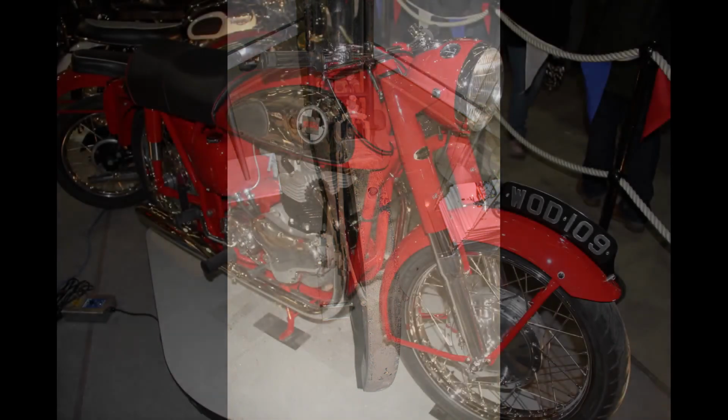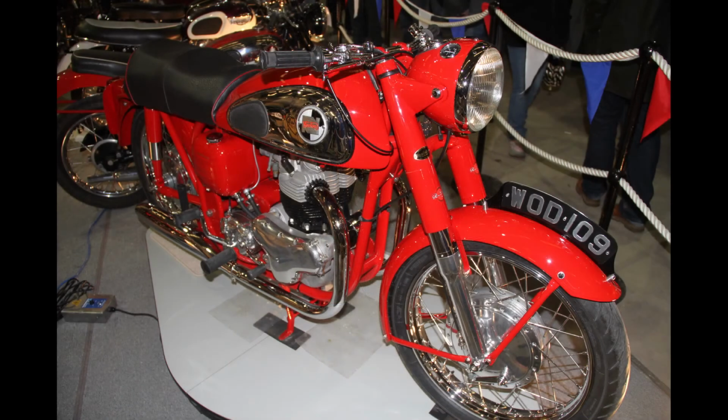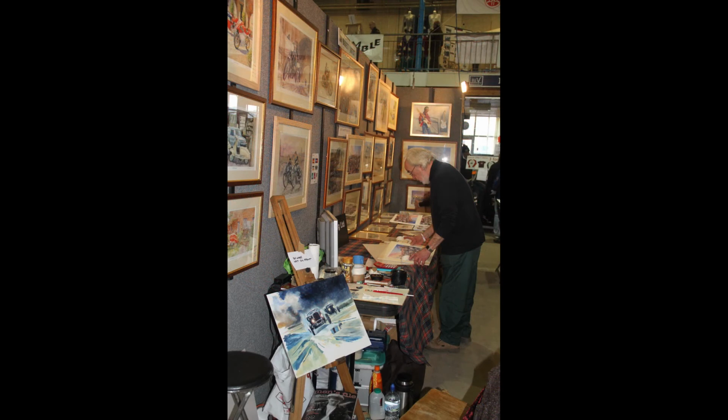Actually, I think the Norton Dominator there would be a much more attractive proposition. That one's very smart. And there's Roy Barrett, the Somerset artist, who's always here with some wonderful paintings and drawings.